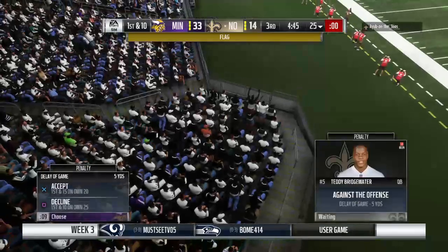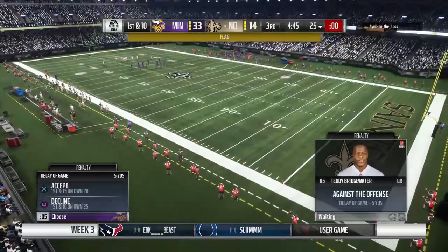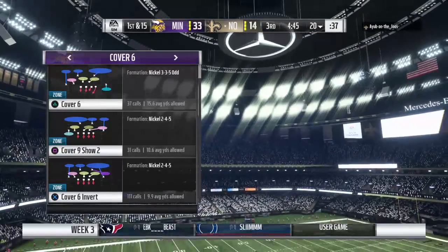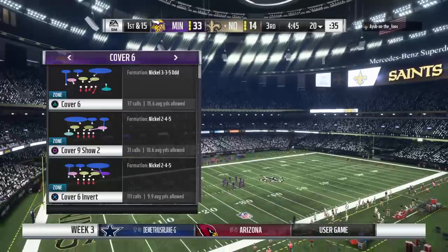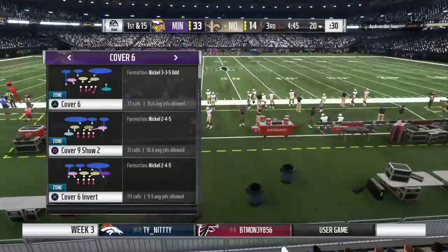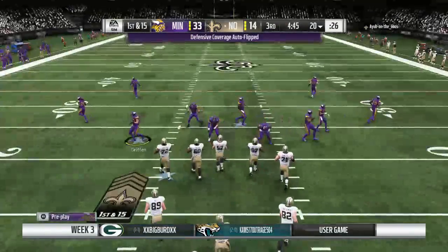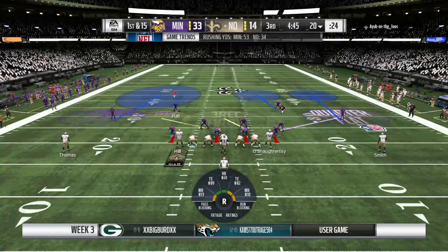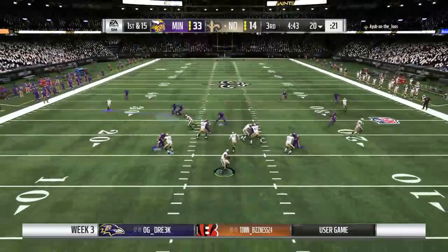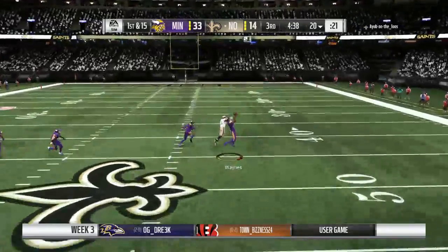Play clock down to 0, and this is not the way to start a drive. And that'll set them back 5. So a little bit of a stiffer challenge now. 1st and 15 following the delay of game. To throw is Bridgewater. He'll air it out deep for Thomas.